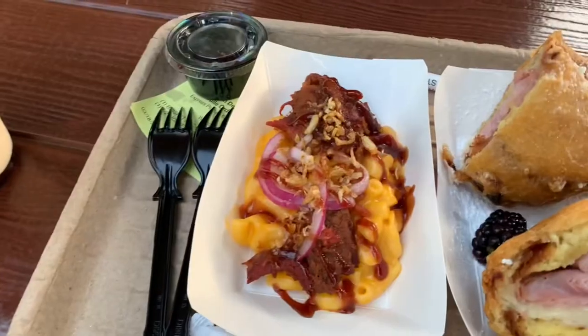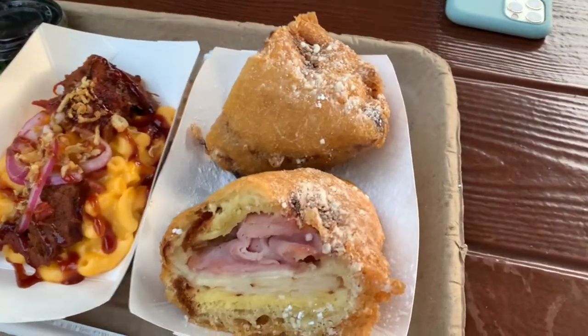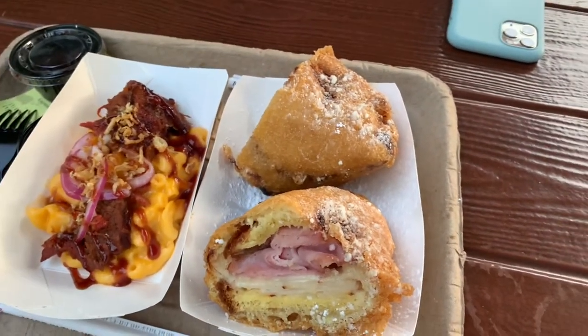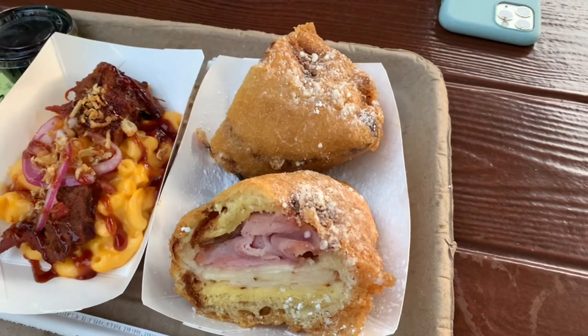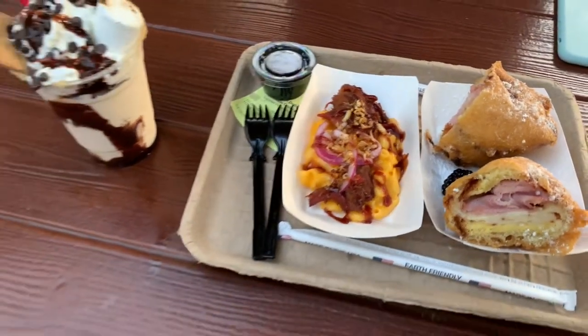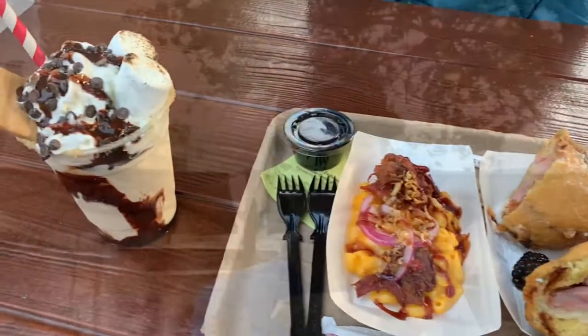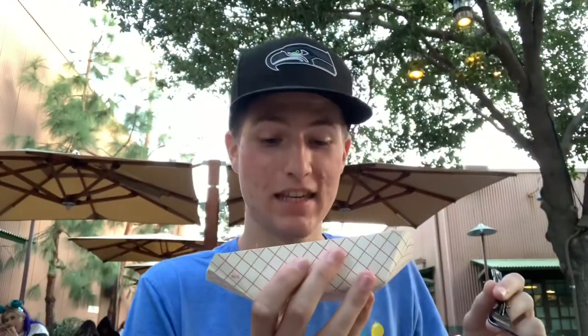That's awesome. Here we have the brisket mac and cheese, as well as the Monte Cristo from the Blue Bayou restaurant. That's pretty cool. This is over from Disneyland, but these all three look really good. So we're about to dig in here. Well, it's not the Triscuit, it's the brisket mac and cheese here. This looks like 4th of July, basically, in a meal. So let's try this thing.